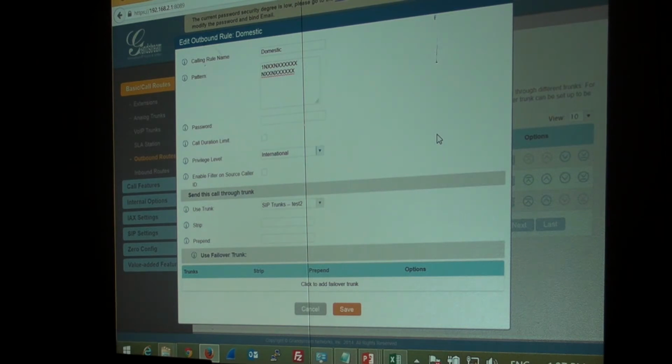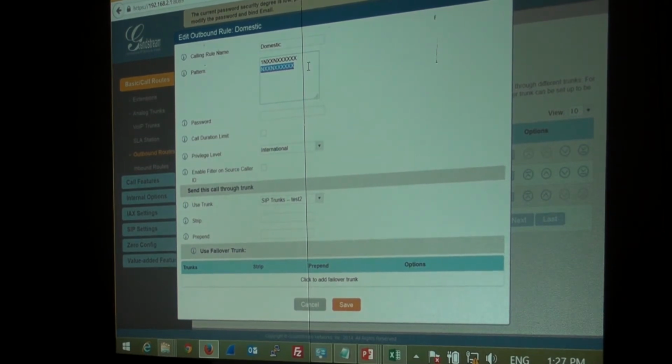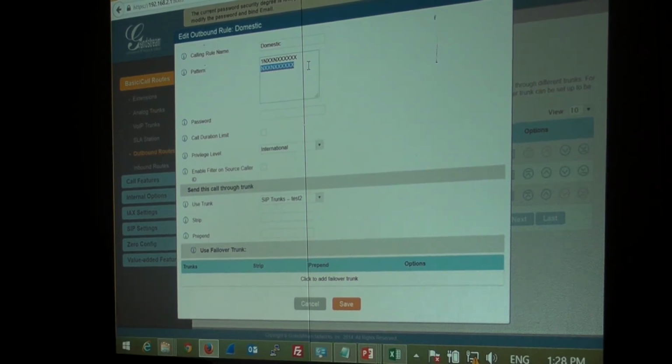So it's not digit-based, like 7 digits to us is local? No. And 10 digits? Well, then it's up to you what pattern to use. In this pattern, you can enter anything you want: 3 digits, 7 digits, you name it. So you can have everything as internal. As long as everything is using patterns of 16 digits. Right, but remember, the first match is the pattern.